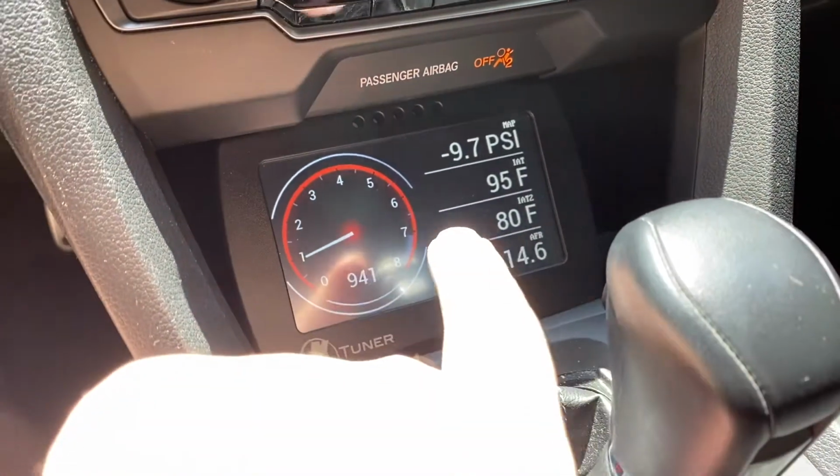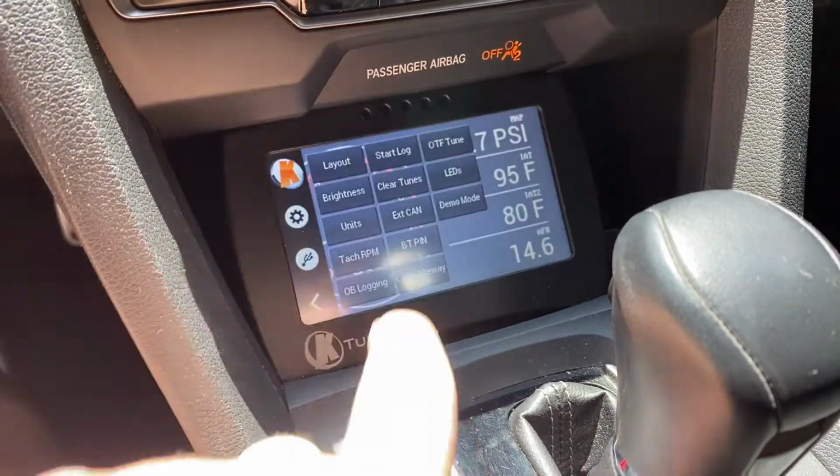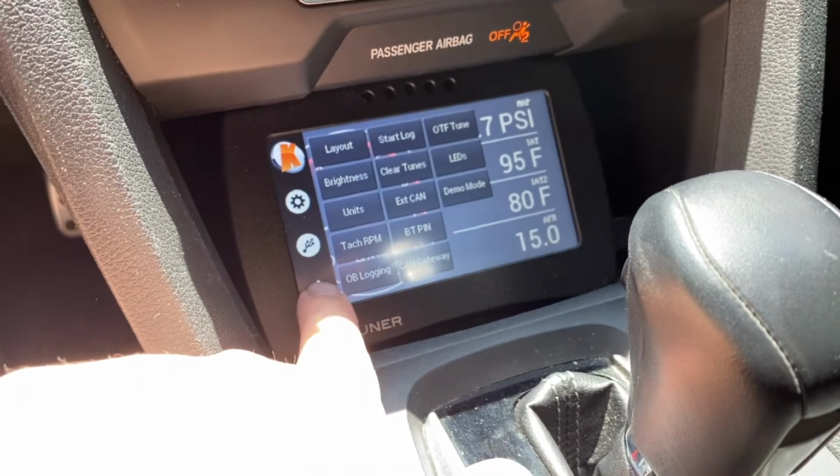Touch screen, obviously. It's just like a Cobb Accessport, except obviously it's for the Civic and not for a Focus ST or a Subaru or something like that. So this is the engine management that I chose. I chose this over the Honda. I chose this one because it had the screen.